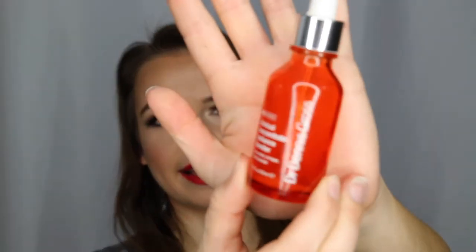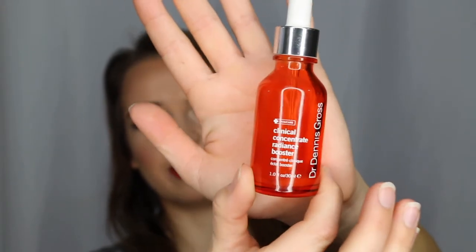Next product that I used up is the full size of the Dr. Dennis Gross Clinical Concentrate Radiance Booster. Looks like this. I got it as gratis from Sephora back when I used to work there, and I finally used it up. I ran out of vitamin C last month, and I decided to wait till I got my BoxyCharm to get that serum, so I didn't have to buy any serums, and I'm glad I did that. And in its place, I tried to use this up as much as I could, and there's some stuff still in there. I could probably dump it out, but I'm respectively done with it.